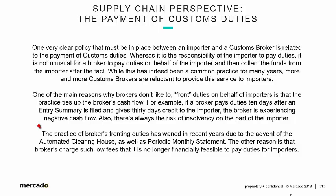Last paragraph. The practice of brokers fronting duties has waned in recent years due to the advent of the automated clearinghouse as well as periodic monthly statement. The other reason is that brokers charge such low fees that it is no longer financially feasible to pay duties for importers. What does that mean? Well, think of it this way. If a broker charges $100 for a customs entry and they're fronting $50,000 in duties and then getting paid 30 days, 45 days later, the cost of capital of that money outlaid will far exceed the $100 fee. That's the real reason why brokers don't like to front duties on behalf of importers.